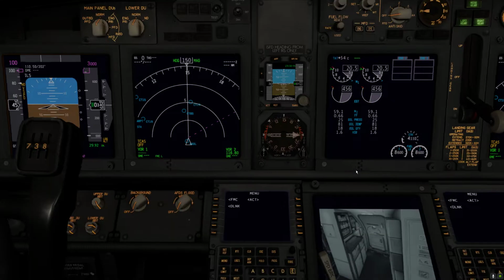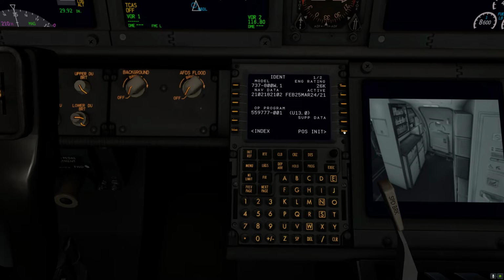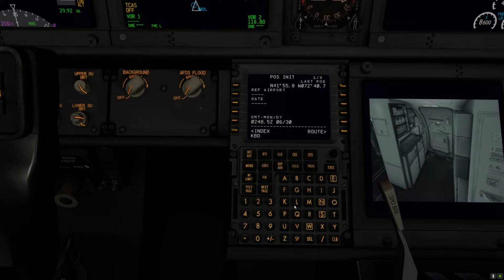Okay, let's go over to the CDU. FMC. Position init. KBDL, that is the reference airport, and that is also our origin.